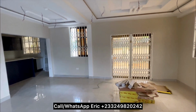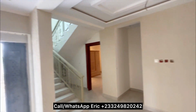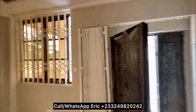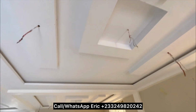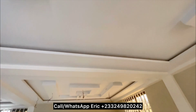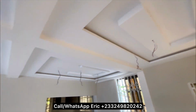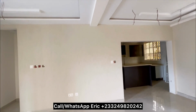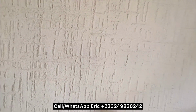So we have the living area right over here. Once again, take a 360 look at it. That comes with a beautiful POP design right over here. Good. I love that graffiato design.